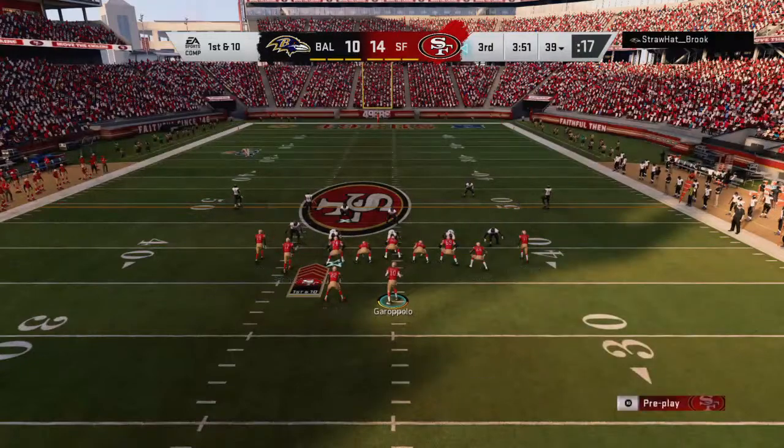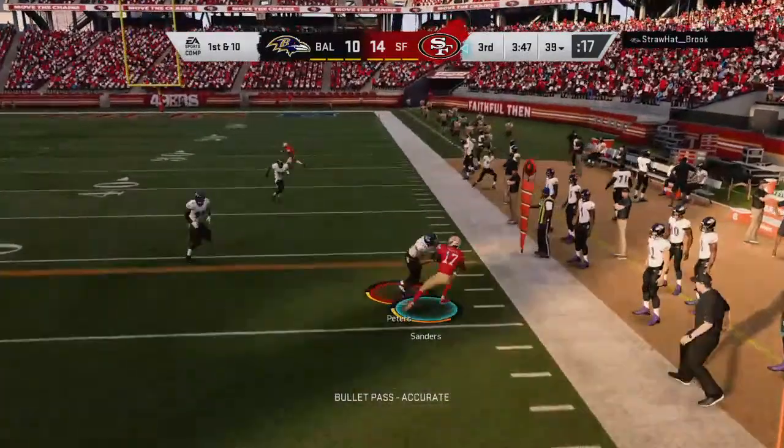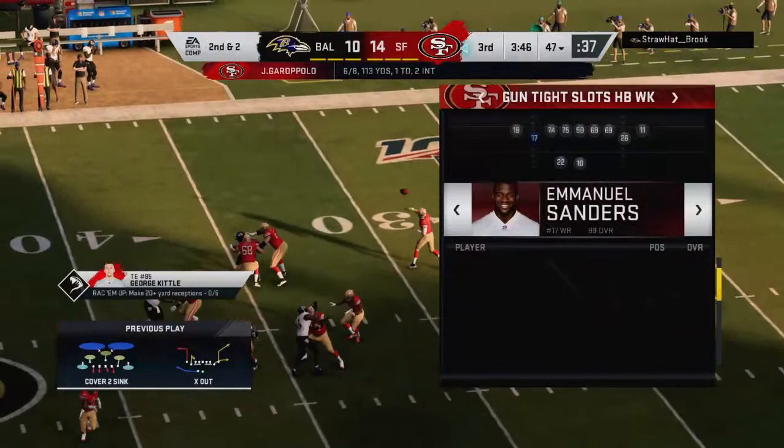Hey, Foxtrot. Working from the gun, Garoppolo. And Sanders has got it, complete. A good pickup there, 8 yards on the first down completion.